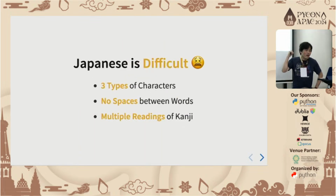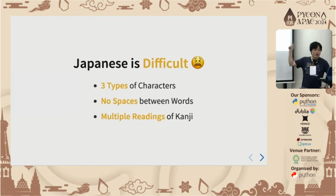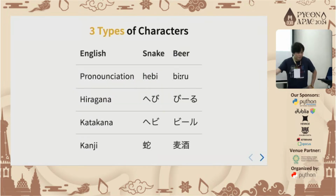This is the main topic. I will show you three difficult points of the Japanese language. First are three types of characters, second is no spaces between words, and third is multiple readings of kanji. These are the three difficult points, I think.